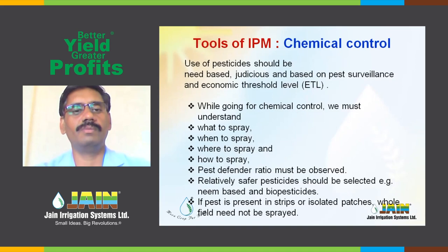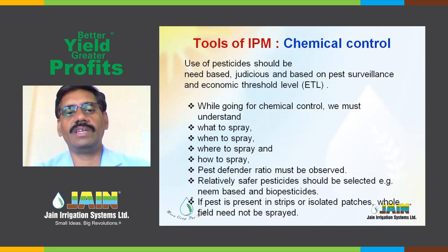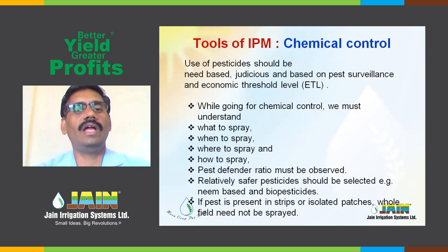It should be judicious. It means only a proper dosage should be followed, and only where the infestation is there should it be applied. Based on the pest surveillance survey, wherever the pest is present, there only we have to do the pesticide application. And we have to consider the economic threshold level. Unless and until it has reached the economic threshold level, only then should we do chemical control measures. If it is below the economic threshold level, we should try only the other methods for pest management.